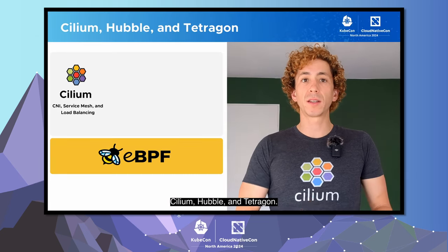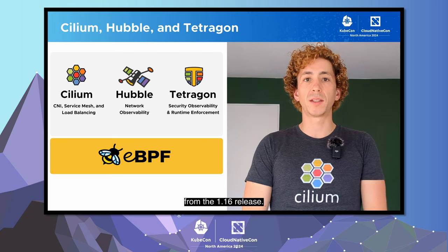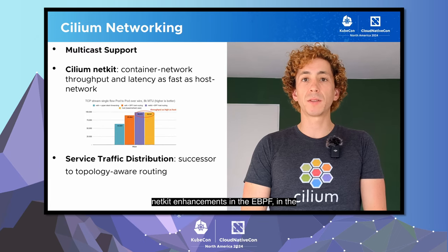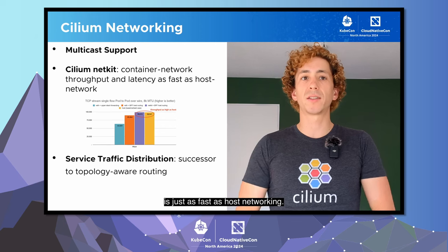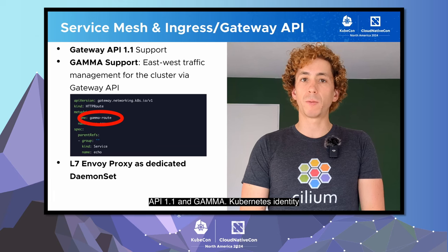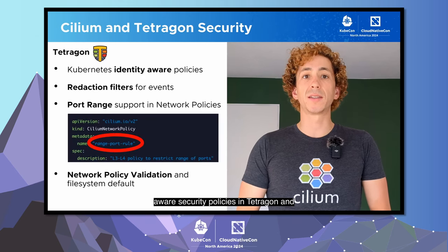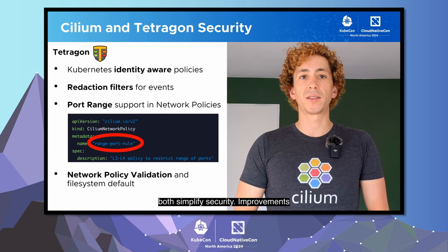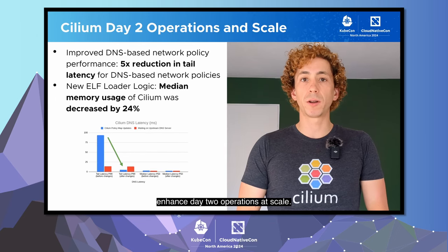Hi, I'm Bill Mulligan from the Cilium project, which sets the standard for cloud-native networking, observability, and security with Cilium, Hubble, and Tetragon. Let's check out the updates from the 1.16 release. Cilium now supports multicast, and new netkit enhancements in the eBPF in the kernel means that container networking is just as fast as host networking. Cilium Service Mesh now supports Gateway API 1.1 and GAMMA. Kubernetes identity-aware security policies in Tetragon and using port ranges for network policy both simplify security. Improvements to performance and memory usage enhance day two operations at scale.